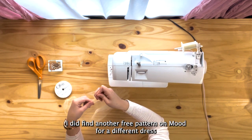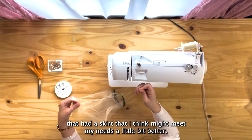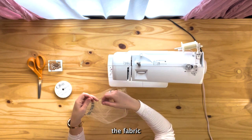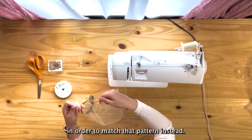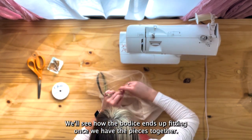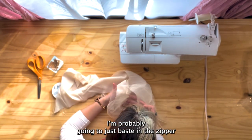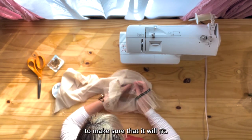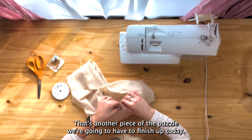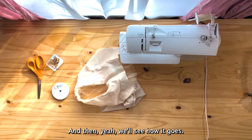I did find another free pattern on Mood for a different dress that had a skirt that I think might meet my needs a little bit better, so we might end up recutting the fabric in order to match that pattern instead. But TBD, we'll see how this goes. We'll see how the bodice ends up fitting once we have the pieces together. I'm probably going to just baste in the zipper to make sure that it will fit. That's another piece of the puzzle we're gonna have to finish up today. And then yeah, we'll see how it goes.